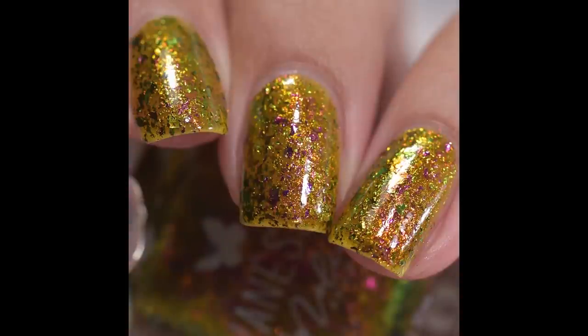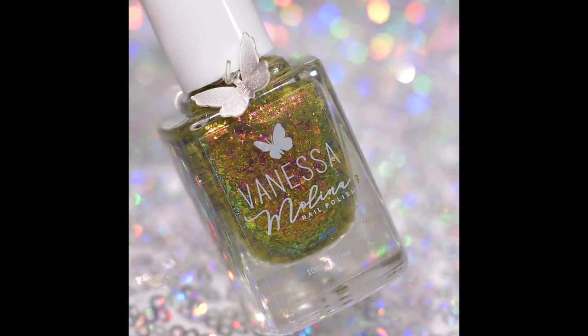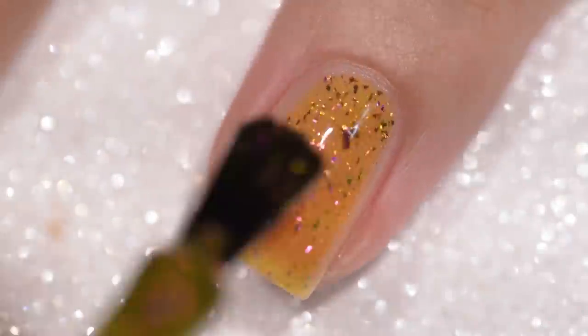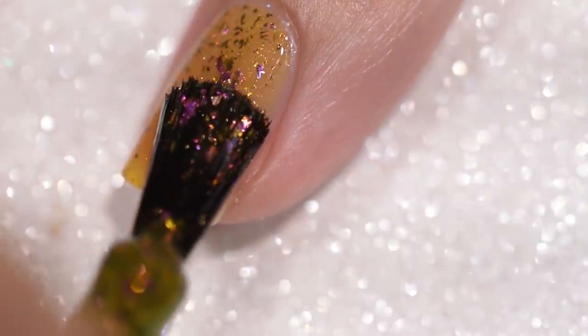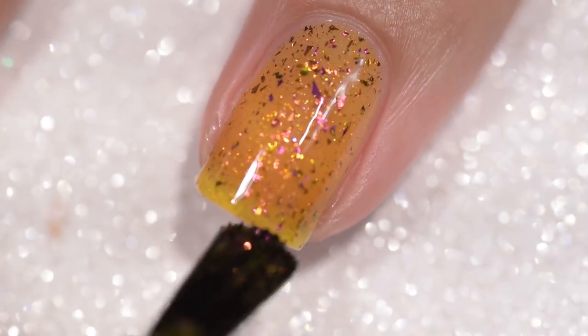This next polish is from by Vanessa Molina, and this is called Spoopy. It's going to sell for $13. Comes in a 10 milliliter bottle. There are 300 available in the US and 20 in the UK. This was inspired by a Halloween image of a ghost. It is described as a yellow jelly base with a giant load of UCC flakies. This polish works well as a topper or on its own in three coats.